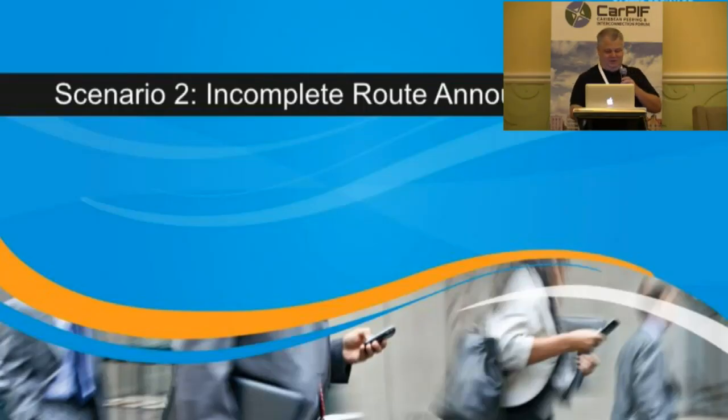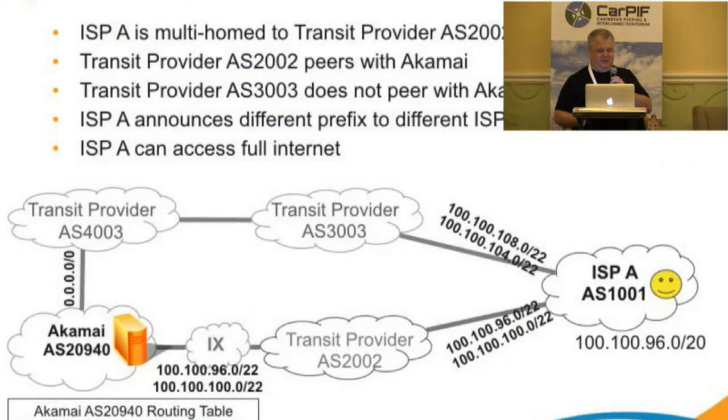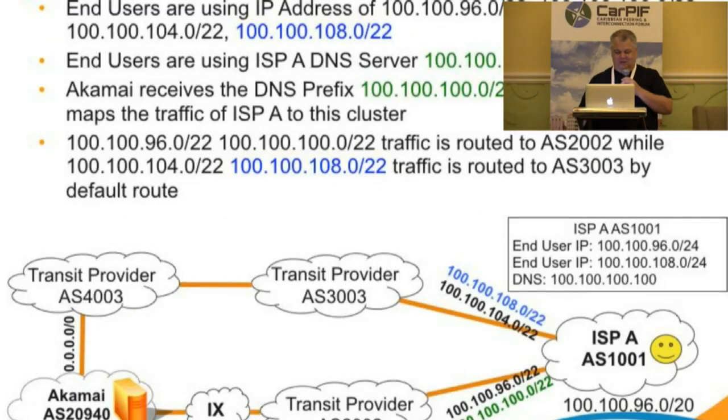Scenario 2, incomplete route announcements. This is another favorite trick in the industry. So in this scenario, ISP-A is multihomed to 2002 and 3003, just like before. 2002 peers with Akamai, 3003 does not. ISP-A announces a different prefix to different ISPs. ISP-A can access the full internet because he's got two transit providers and each of them provides transit. However, when they do this, the traffic will be routed the long way around to ISP-A for those prefixes that are being advertised through the less optimal path. You can see here we take 4003 to 3003 to 1001, whereas it would be much better for everybody if all the traffic just went this way.